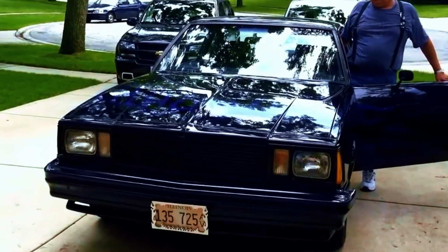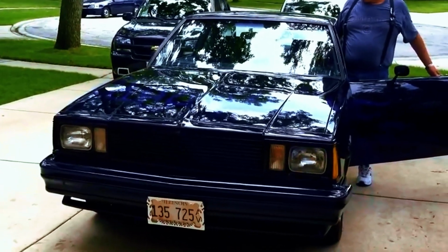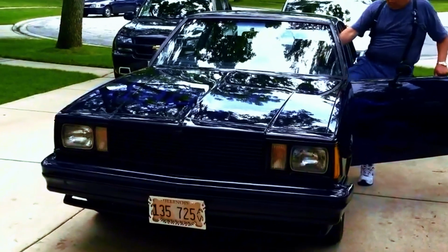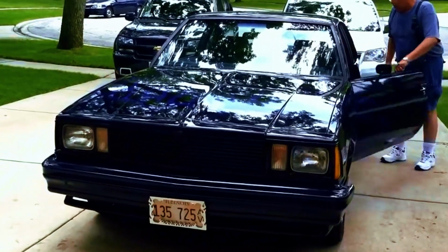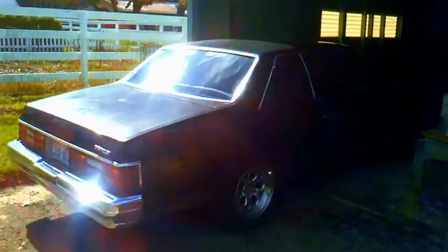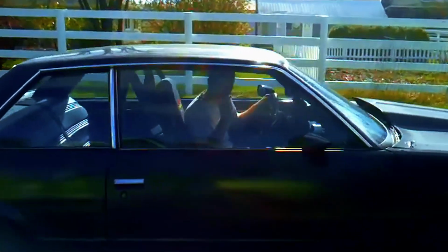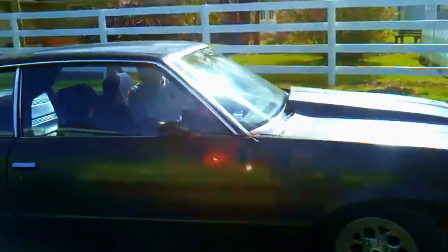Crumple zones are designed to absorb and distribute the energy of a collision, preventing it from transferring directly to the passenger compartment. The idea is to deform in a controlled manner during a crash, which helps to protect the occupants by reducing impact forces. The 1980 Chevrolet Malibu, however, was not designed with energy-absorbing crumple zones in mind.